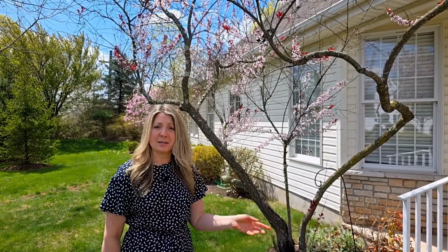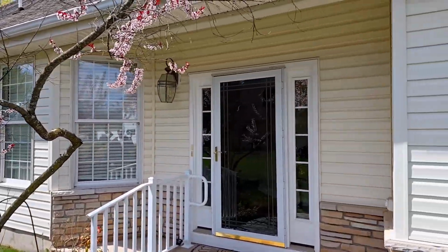One of the best parts of Canal Walk is the low-maintenance lifestyle. The HOA covers the exterior maintenance, landscaping, snow removal, and trash removal. This gives you more time to do the things that you love.